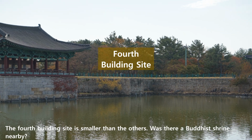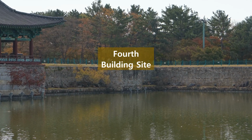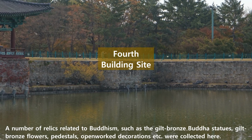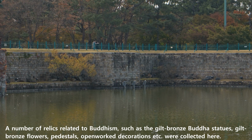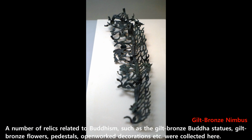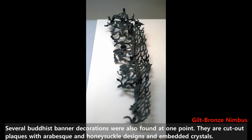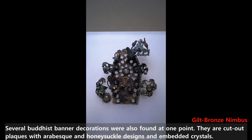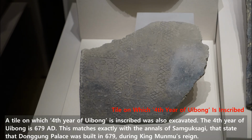The fourth building site is smaller than the others. Was there a Buddhist shrine nearby? A number of relics related to Buddhism, such as the gilt bronze Buddha statue, gilt bronze flowers, pedestals, open-worked decorations, etc., were collected here. Several Buddhist banner decorations were also found at one point. They are cut-out plaques with arabesque and honeysuckle designs and embedded crystals. A tile on which the 4th year of Eibong is inscribed was also excavated.